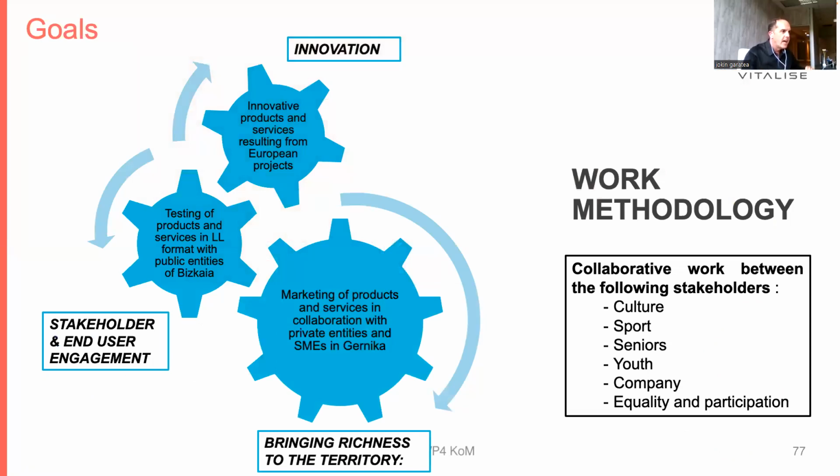that one, and we worked on this with different stakeholders, with the administration, with the city council, in culture, sport, seniors, the young people, the companies that were also interested in creating products for them, and working also on equality and participation. So we have different levels of stakeholders in the administration. Next one.